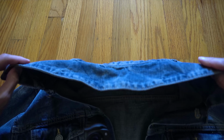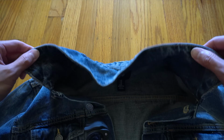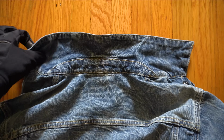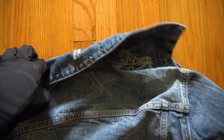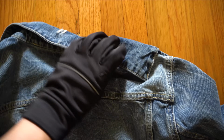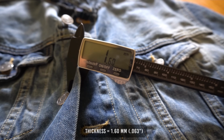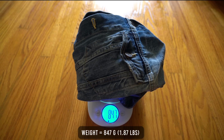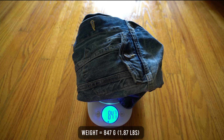First impression, there's not much rigidity in this jacket. The texture does feel like denim, but the fabric is very flimsy. One downside to flimsy fabric is that the collar doesn't stay put. You want the collar to have some stiffness, so when you fold it back, it'll stay put, but instead this will just flop everywhere when you move. It measures 1.6 millimeters, which makes this the 3rd thickest jacket out of all 6. And the weight is proportional to its thickness, weighing in at 847 grams, which makes this the 4th heaviest jacket.